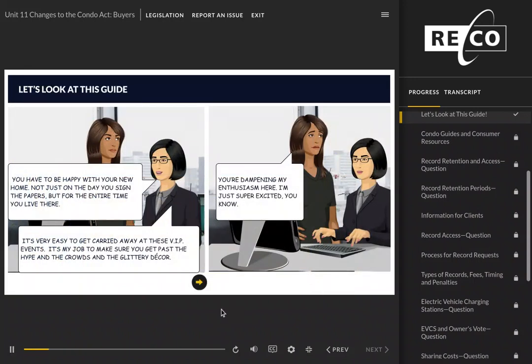Let's go back to Abby now, whose client Elisa wants to attend a release event. Abby feels she should learn more about condos before visiting any sales centers. Look at this interaction between Abby and Elisa before moving on. Click the arrows to toggle between scenes, then click Next to continue.